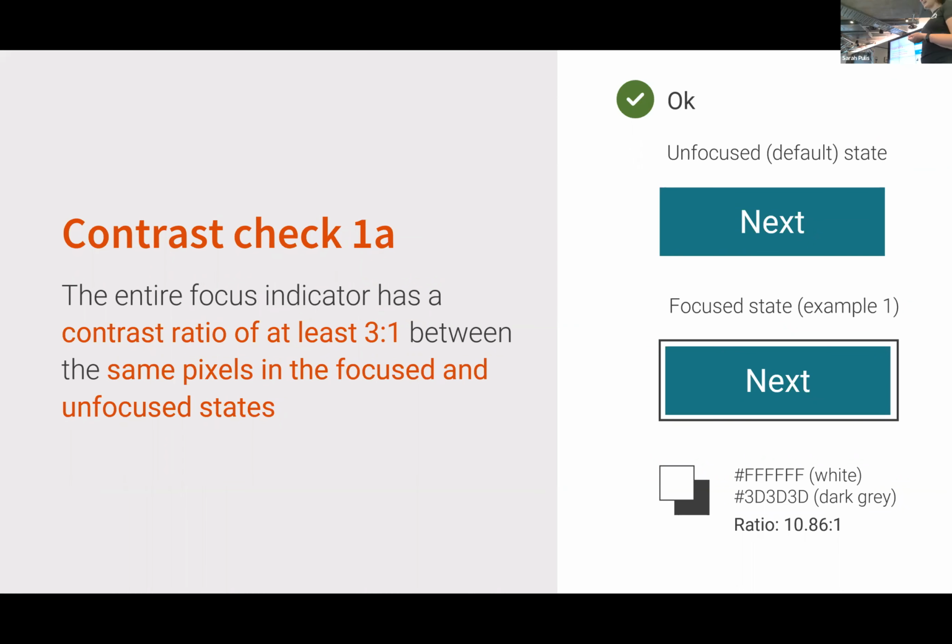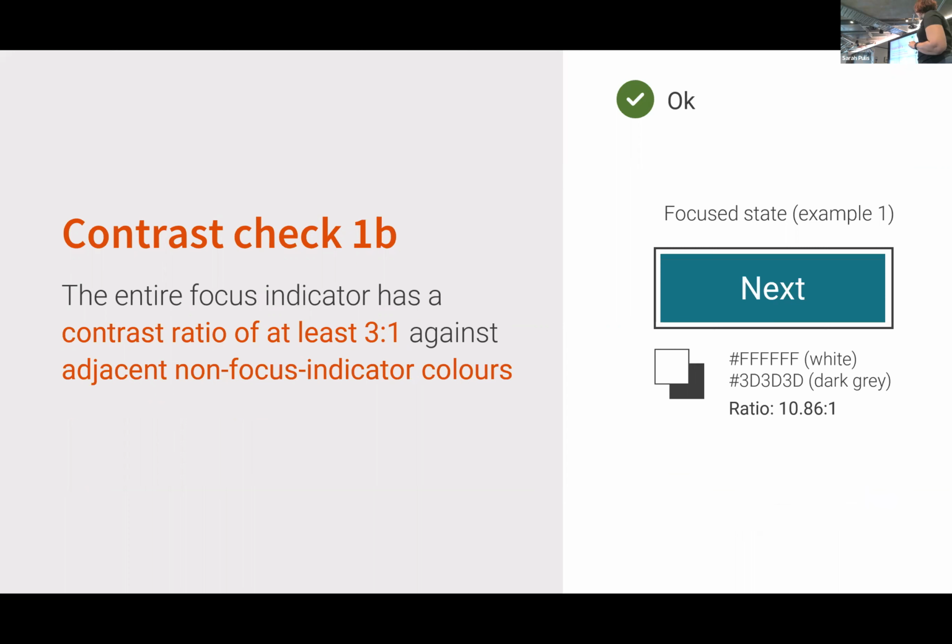So what we're looking at is comparing that white color to the dark gray and making sure it has more than a 3:1 contrast ratio. And in this case, because it's all the same color, we only have to do one contrast check. So we just need to do the contrast check against the gray and the white. The second contrast check is quite similar. Once again, it's at least a contrast ratio of 3:1, but it's against the adjacent non-focused indicator colors.